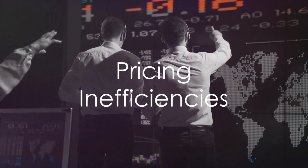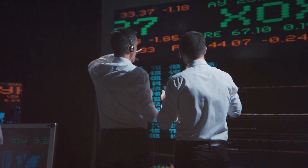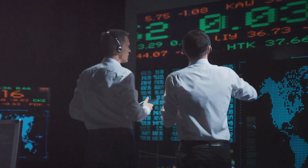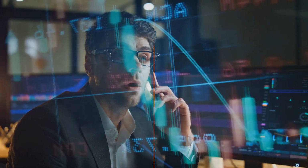Pricing inefficiencies. The bond market is considerably larger and more intricate than the equity market, with over 14,600 constituents in the S&P US Aggregate Bond Index compared to 500 stocks in the S&P 500. This vastness creates opportunities for active managers to identify mispriced assets.